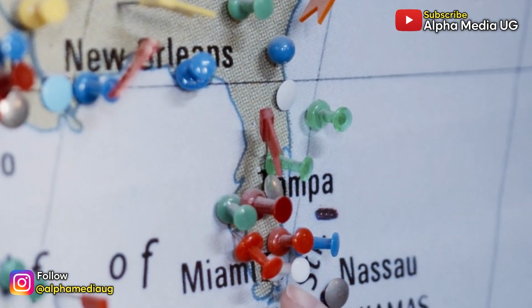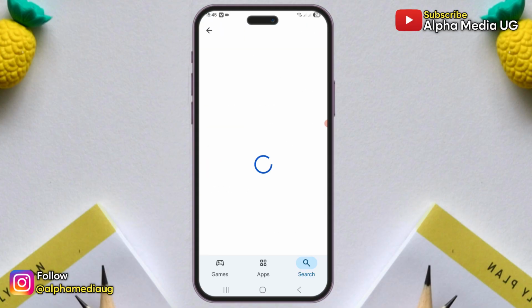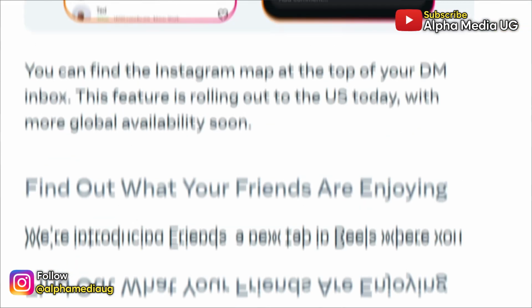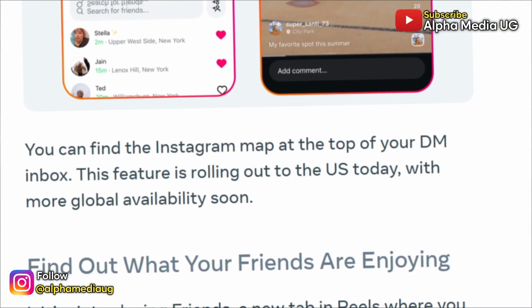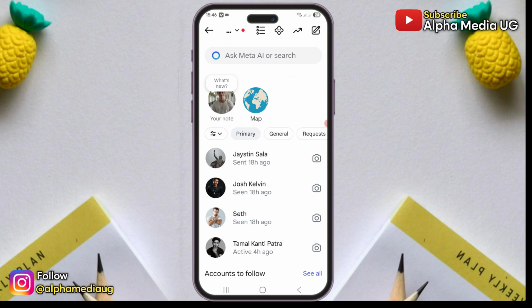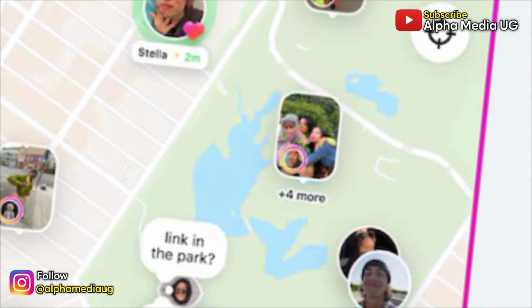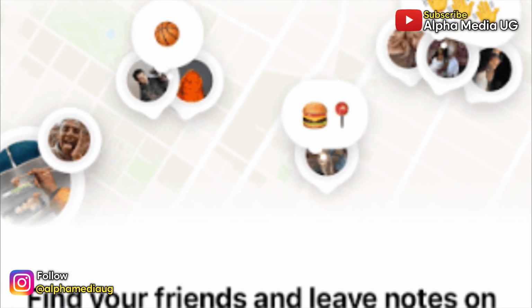So where do you find this feature? So first of all, to access this feature, your Instagram app has to be updated to the latest version. Additionally, as of now, it's only available in the US, but Instagram is going to roll it out to all the countries in the next coming weeks. So to access it, you can then find this option at the top of your direct messages in a new map tab. Additionally, even if you're not sharing your location, you can still see posts, stories, and reels tagged to locations all over the map, along with little status notes from others.